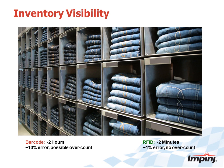However, along comes RFID, and it's a several orders of magnitude improvement in how fast you can take inventory and also how accurately it can be done. In this particular example, with several hundred pairs of jeans, we estimate that a barcode count of this wall would take up to 2 hours, whereas it can be done in about 2 minutes with RFID, with a lot less error and no possibility of overcounting.